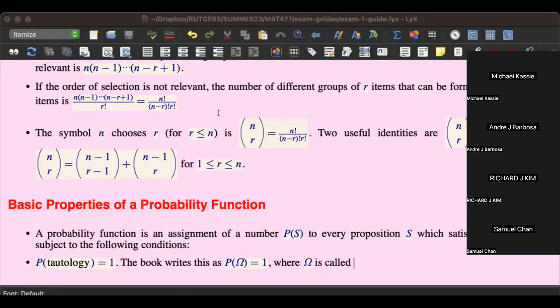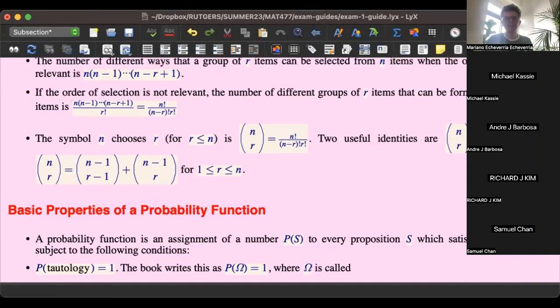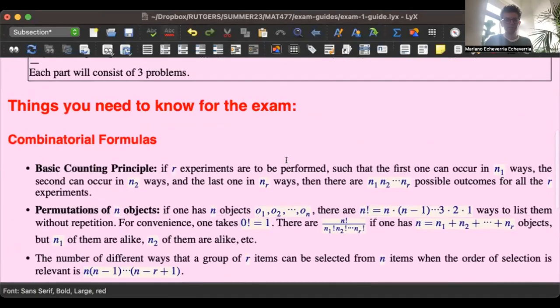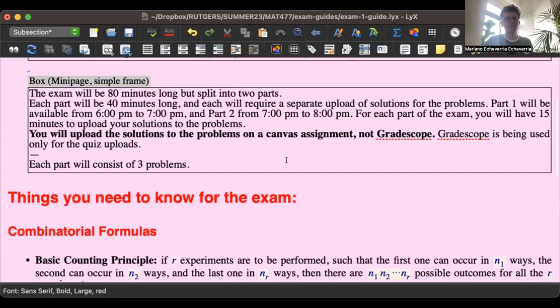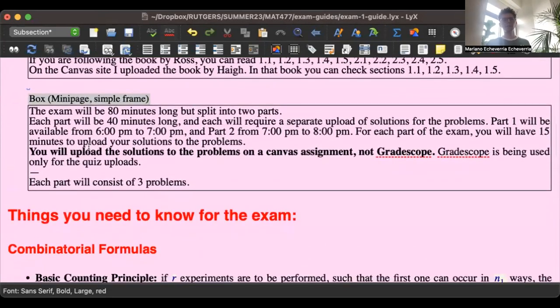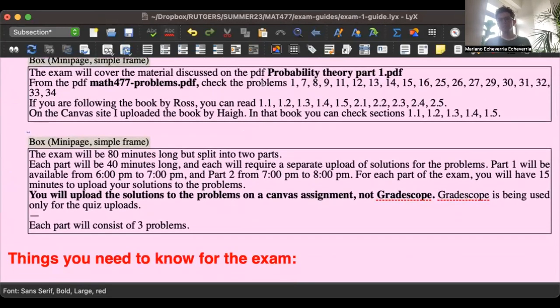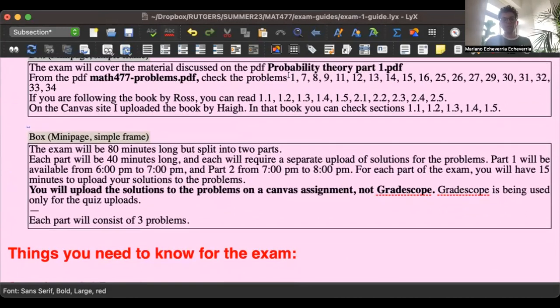Yeah, so I probably will have it ready. I'm sure I'll send it tomorrow at some point. I'm writing a study guide of the basic formulas you need to know for the exam. It also includes a summary of the format of the exam. I'm also mentioning which sections from the book to check in case you're looking at the book, and which problems to look at from this PDF problems guide.